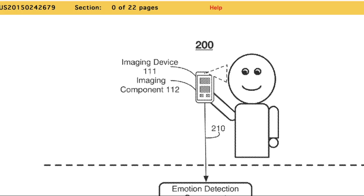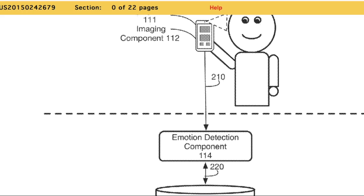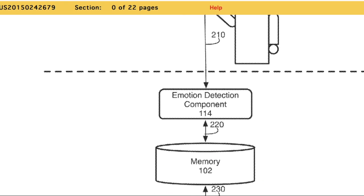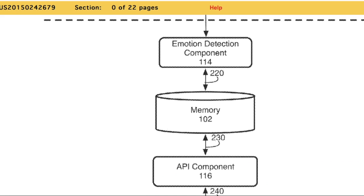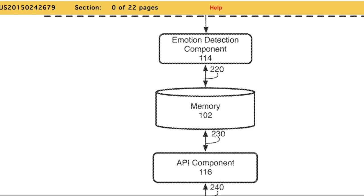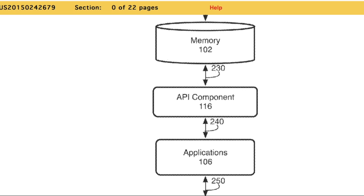Looking deeper into Facebook's patent, we can see they actually make a pictorial depiction of what their application does. We see the happy little stick figure man and the image device recording his face. That's your cell phone. We scroll down. Emotion detection component. They are literally detecting if you're sad, happy, whatever it might be. There's a memory of it. They keep the records of your emotions. The API component, which allows them to identify when you're happy and sad. Applications, which allows them to change what occurs in your newsfeed based on your emotions.